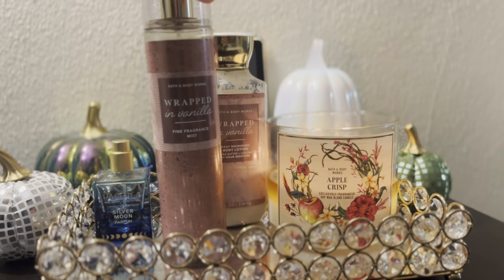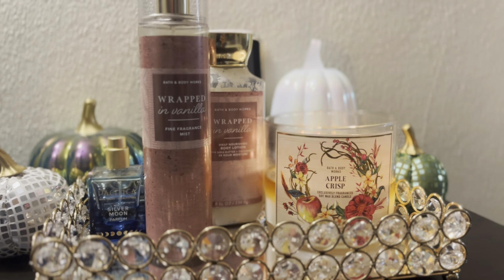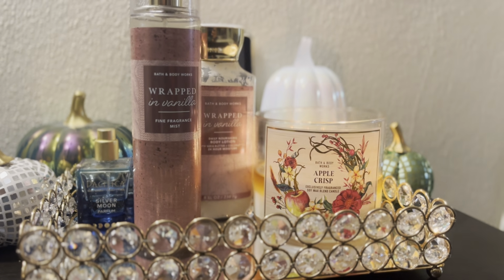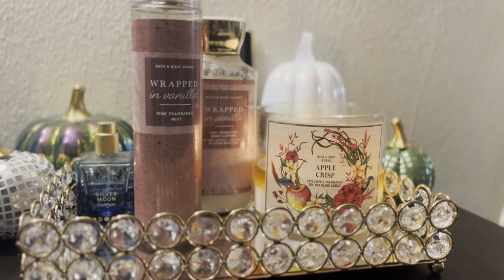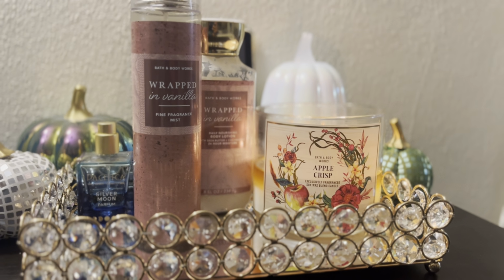So I was thinking that if we want to try and give Wrapped in Vanilla a little bit more depth, meaning adding some more spices, we can add Silver Moon. What do you think?